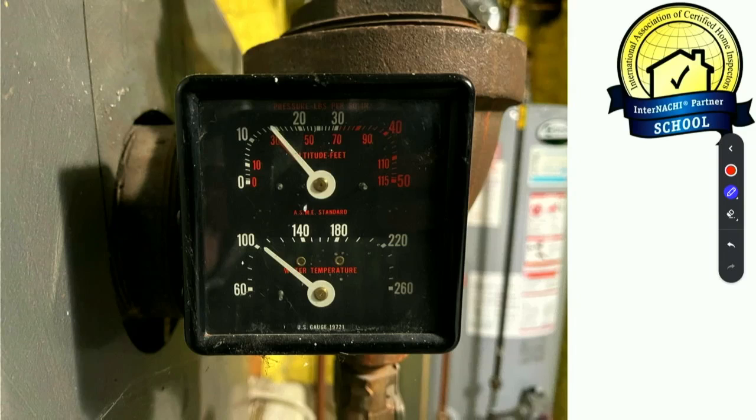So, pressures and temperature. You can see that after 30 psi, we go into the red line on these things. So we don't want to ever be over 30 psi. You can run these things all the way up to 29. That's fine. Once we get over that, then the pressure relief valve should open up and release that pressure.